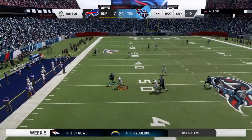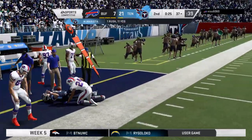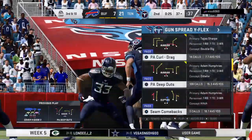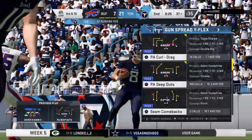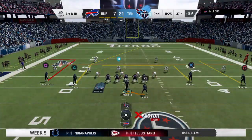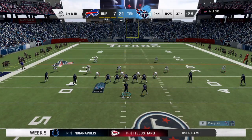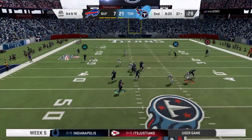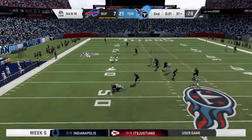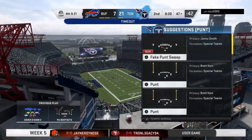Mariota out to his left. A nice job of eluding the pressure there, scrambling for 11. Partner was a definite passing down, but he was able to leak out and pick up some good yardage, even though the coverage was excellent. Maybe it's not exactly how they drew it up, but they still got a big chunk of yardage on 2nd down. To throw Mariota. And they get to Mariota here as he's dropped on the sack.